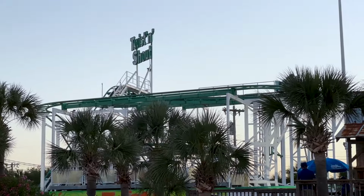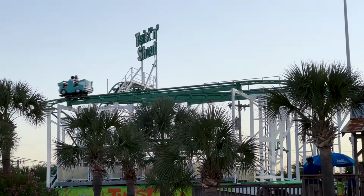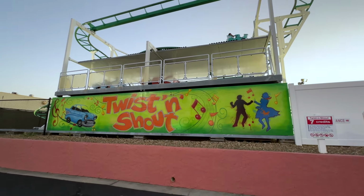Everyone that I saw was clearly having a great time riding it while I was getting footage, and a Wild Mouse is a great choice for a beachside setting. It's got a few jerky moments, but Twist and Shout is still a lot of fun.